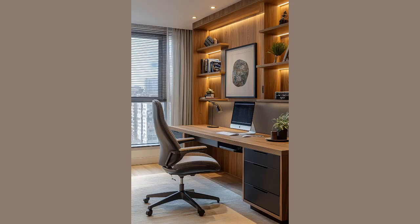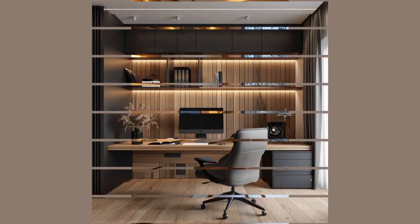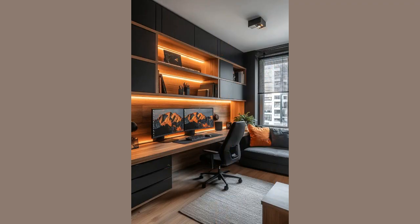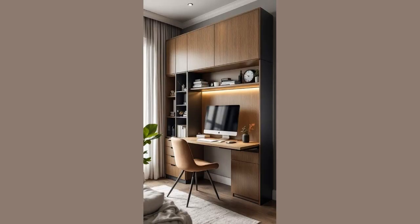Even in high-tech offices, wood balances the cold, metallic look of computers and screens. By incorporating wooden elements, you can create a workspace that feels more human and inviting. The contrast between modern technology and natural wood adds a sophisticated yet approachable aesthetic.